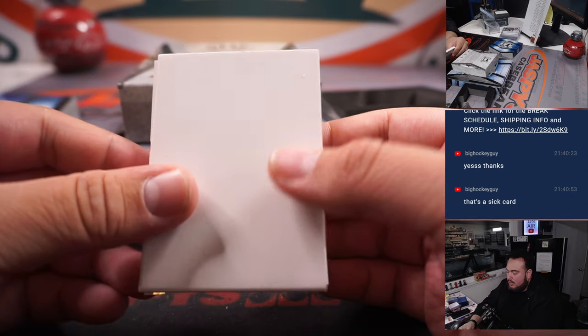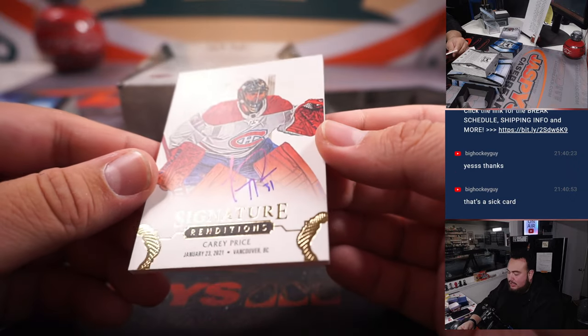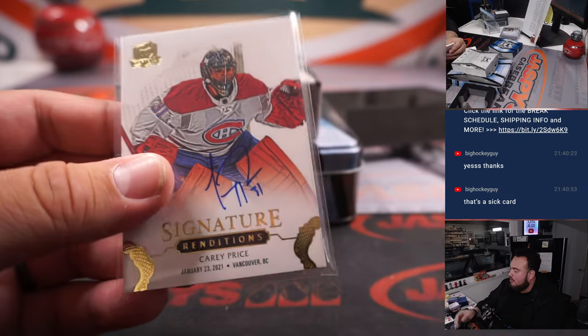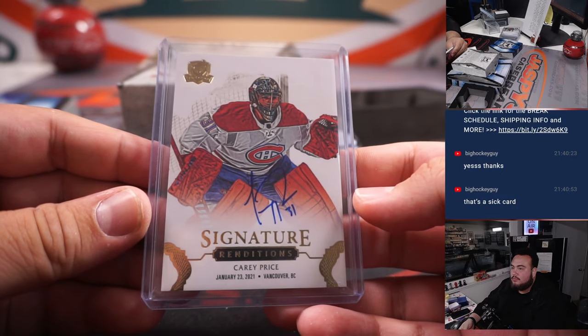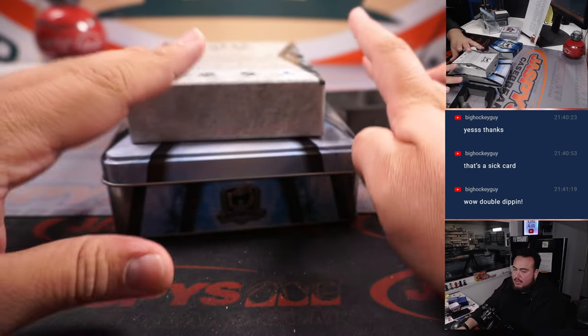And last one here is a Carey Price. Signature renditions. Beautiful card. Not numbered, but that is going straight up to Todd and the Montreal Canadiens, so no need to randomize that. Very nice. Nice. There you go, Todd. Nice little break right there for you, man.